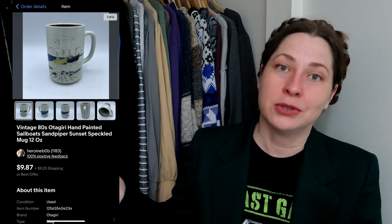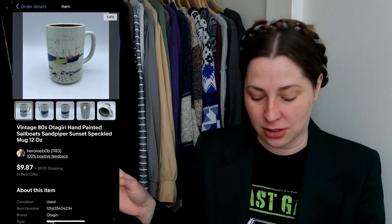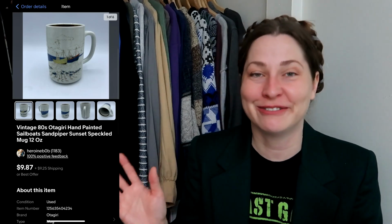This is quintessential Otagiri style with the brown speckling and the boat scene, and it sold pretty quickly for $9.87. I paid $1 for this. I also paid $1 for the rainbow mug that Jen bought, so thank you very much.